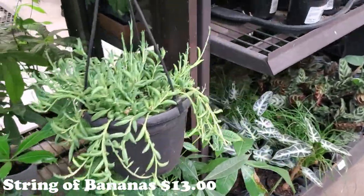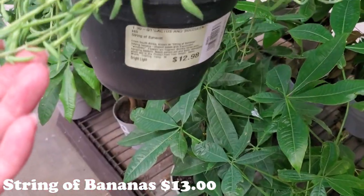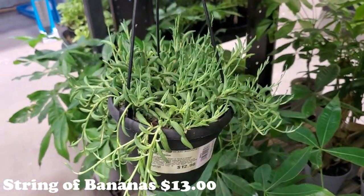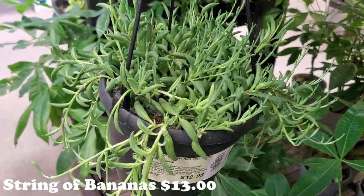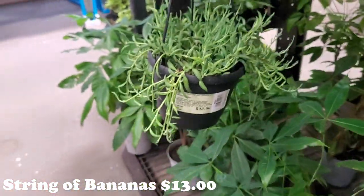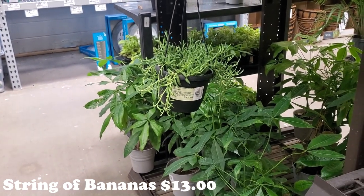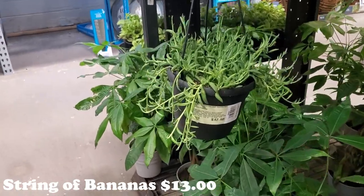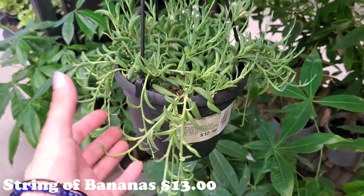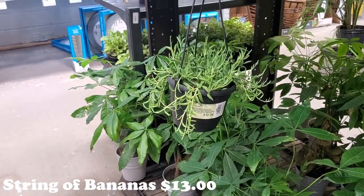Okay, I thought these were maybe going to be the dolphins, but they're not. They're just the string of bananas for $13. Now, when I first got into plants a couple years ago, a string of bananas succulent was one of the very first ones that I bought, and it was probably about this size. And now it hangs at the very top of where I do my dishes above my sink, and it just cascades all the way down and now touches my sink.